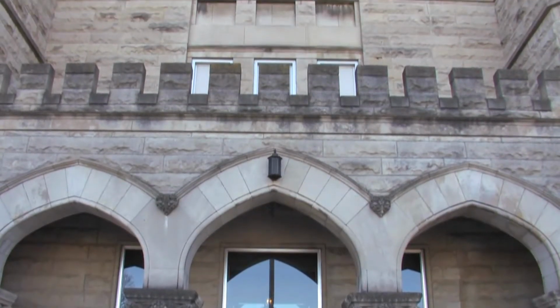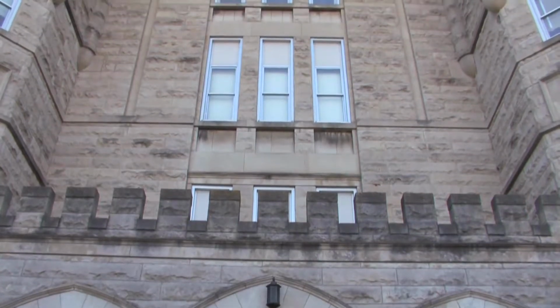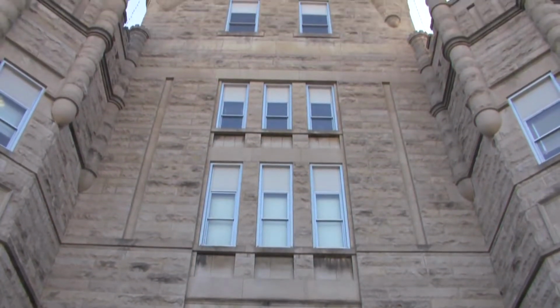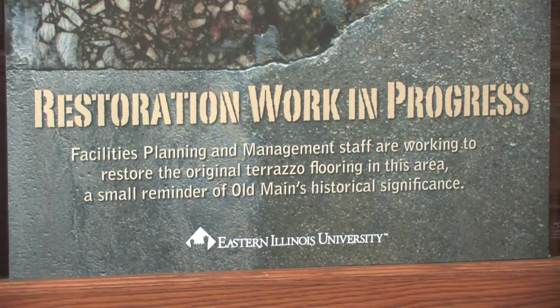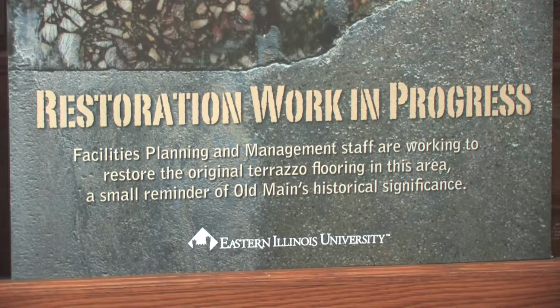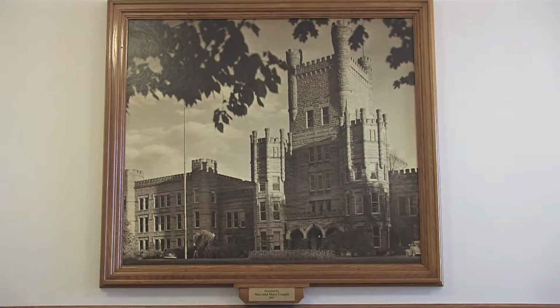One particular integrative learning project that brought in several departments was to begin returning Old Main to the magnificence it once had. However, a project of this magnitude could not be completed without the support of alumni who have the same vision in preserving Eastern's history.